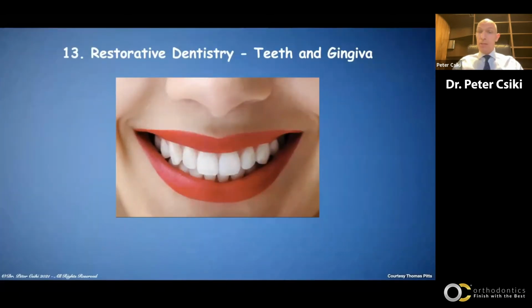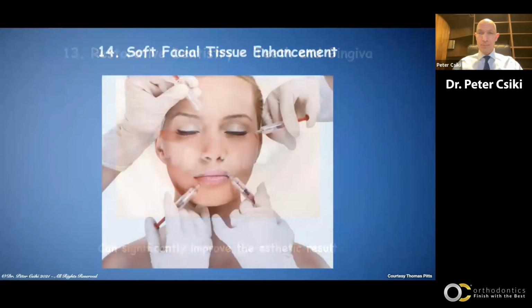Number 13 is restorative dentistry, so considering the teeth and the gum as well. When we have good tooth material, then we can recontour the teeth. When we don't have good enough material, or big enough teeth, then we can use restorative dentistry, and we can use our laser to correct the gum, and it can really significantly improve the aesthetic result.